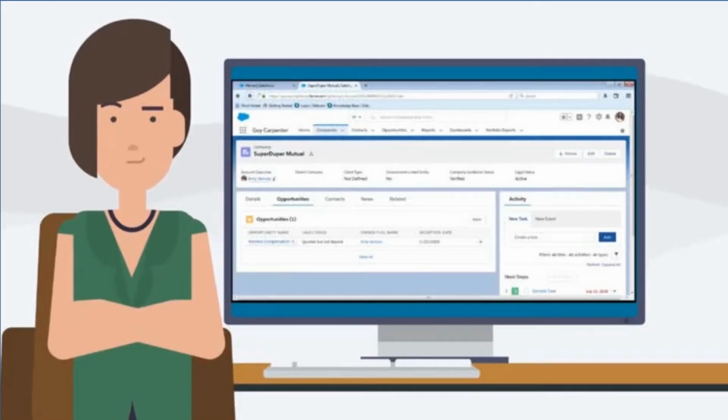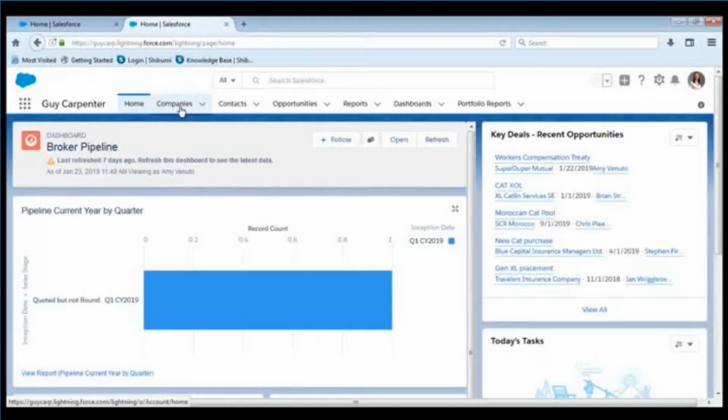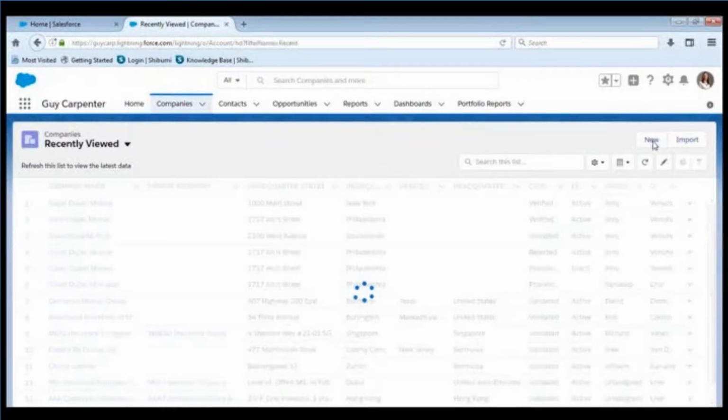95% of the companies we work with are already in GC Force, so unless you're working with a brand new entity, you should never need to create a new company. But if you do, here's how. First, click on the Company tab and click the New button.